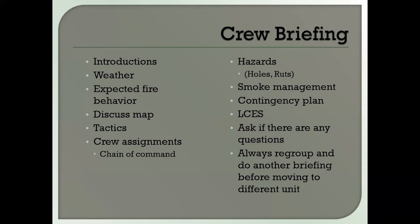And if you're doing multiple burns or multiple units, regroup after each unit, so everybody's back on the same page and has a chance to refill their pumper units and drip torches. Because you can get yourself into trouble if you go to the next unit without having a briefing or a pause in between for that.